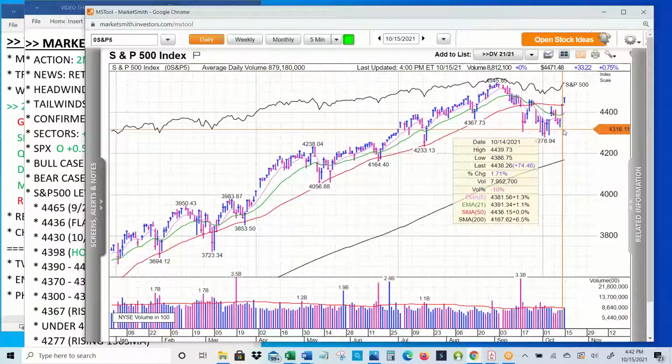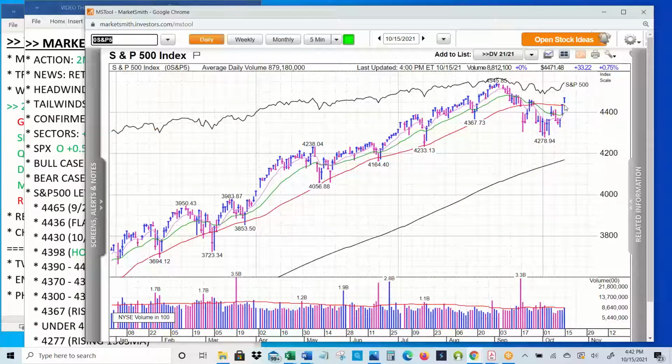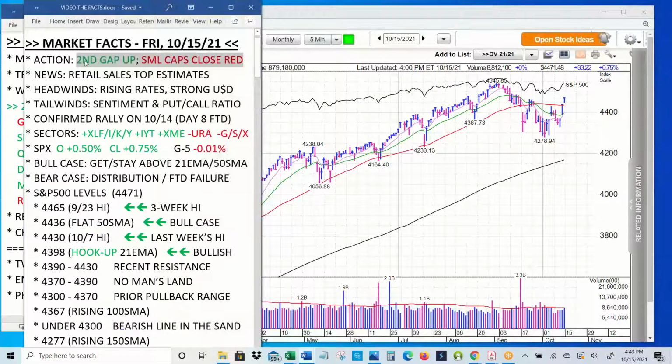So we increased exposure yesterday, a little bit more today. And one of the things that we want to see here, so let's go back to the facts. The only headline today was that retail sales topped estimates. There's really not that big a deal. So headwinds and tailwinds that we're dealing with right now. Rising interest rates and a strong U.S. dollar. This is a very clear headwind for stocks. The correlation's been sticking very strongly.